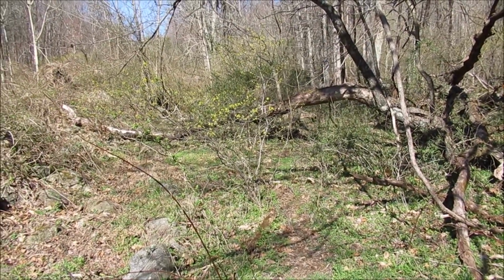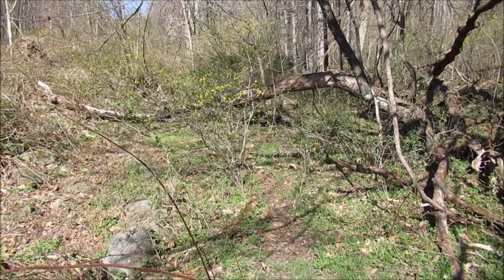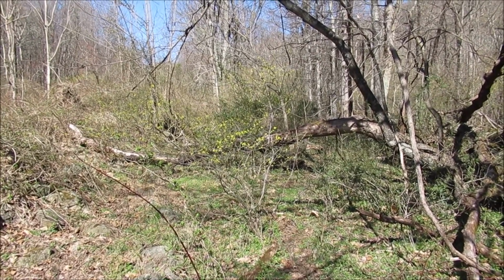In about another 1/10 of a mile, the old map shows this crossing. Right now I'm on the south side of Swift Run, but I'm going to cross over up here and continue on to the north side.